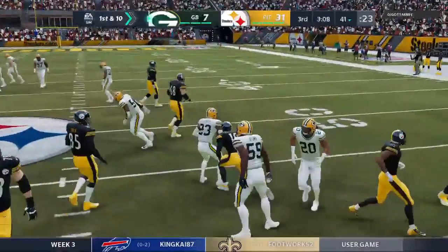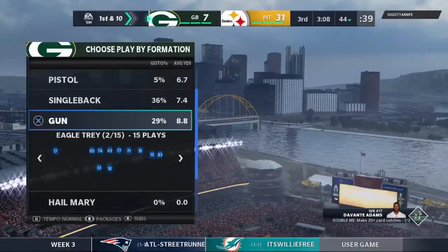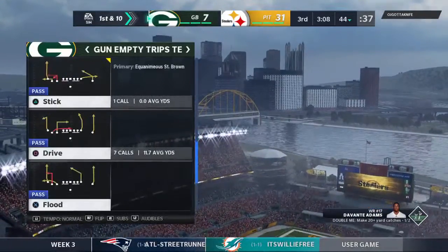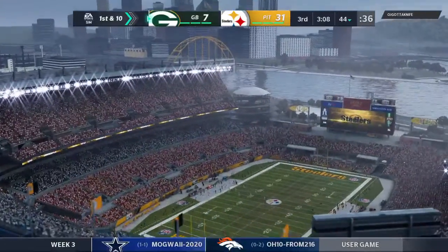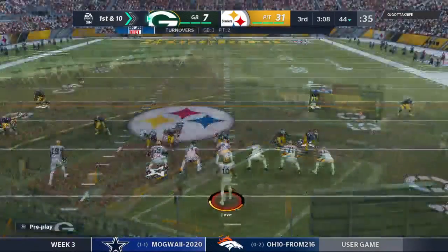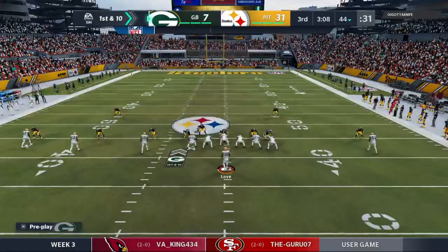And the return comes to a halt right at the 44-yard line. So they elect to decline it. And why not? Just go ahead and let the play stand, and they'll take that. Now the Packers have a 1st and 10 at their own 44.